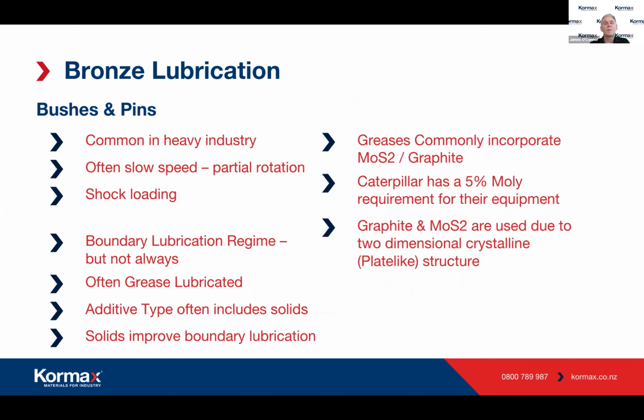Okay, and then this leads me on into bushes and pins. Obviously, there are a whole variety of bush and pin type applications, many of them certainly common in heavy industry, but there will certainly be lots of others in various other applications. They often involve slow speed or even partial rotation, quite often shock loading. Boundary lubrication regimes certainly apply in those slow-moving, heavily loaded applications, but not always.